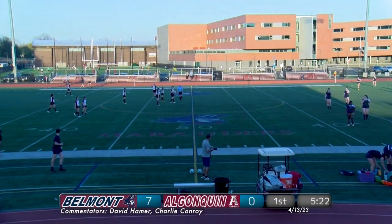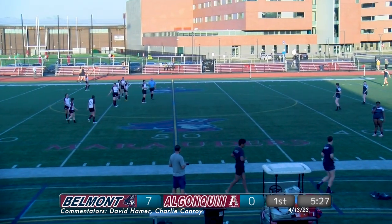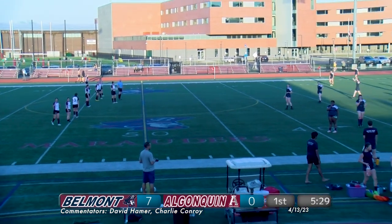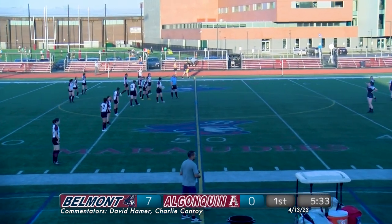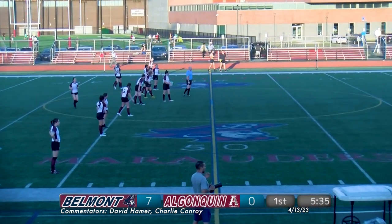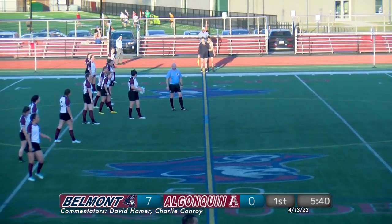What I really liked about that passage of play by the Belmont team, they demonstrated a lot of quick movement of the ball. They recovered it, moved forward, recycled, passed out, recycled, got it out to the wings quickly, and then Ali Caputo did her magic streaming down the side. So great work. Very much so, yeah.